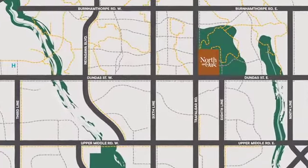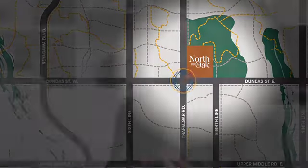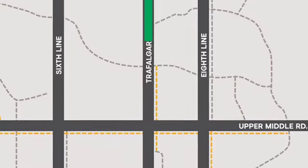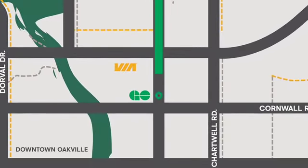Dundas and Trafalgar, we are located on the northeast corner of that intersection, and what's happening with Trafalgar right now is they're going through a very large revitalization of Trafalgar, and that rapid corridor is what they're calling it. So there will be rapid bus transit, which will take homeowners from our suite location straight down south to the GO train station in about 10 minutes. From a long-term perspective, this is where you want to be. You want to be on Trafalgar.